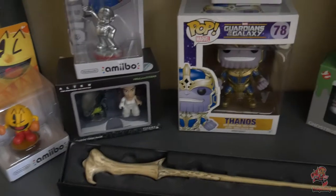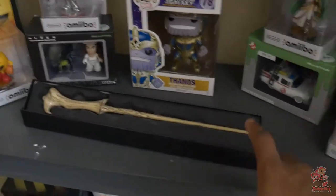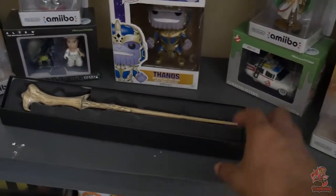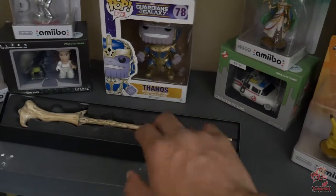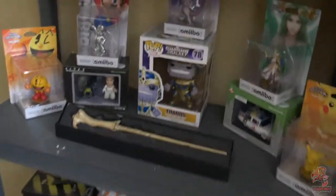We have a Harry Potter wand from Wizarding World. I actually got this from Ollivander himself. I did the whole wand thing, and I actually got this wand. It's actually my favorite wand too, so it actually worked out.